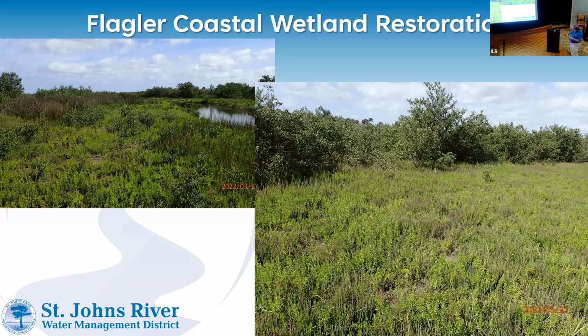But if you look carefully, you can see small mangroves starting. So this is where the edge of the undisturbed marsh is. And all of this was spoil pile or the little ditches in between that we filled. So this is all the restored surface.